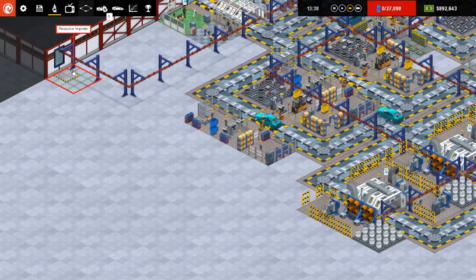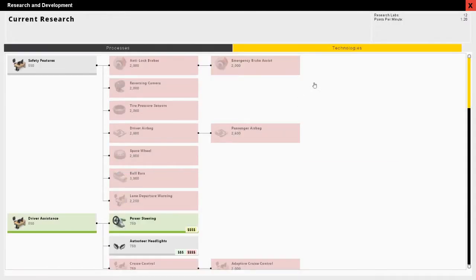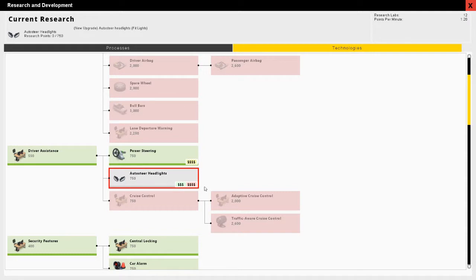At the moment, I won't build the 4x4, but bug trail will commence. Probably do it in the next series. It depends on the money, because I need to make sure that all of these are making money, and at the moment they're not. Right, let's do some technologies. Definitely need some auto headlights. That's already been done.